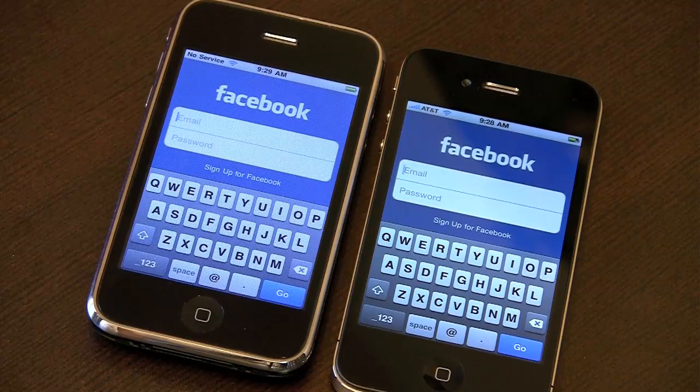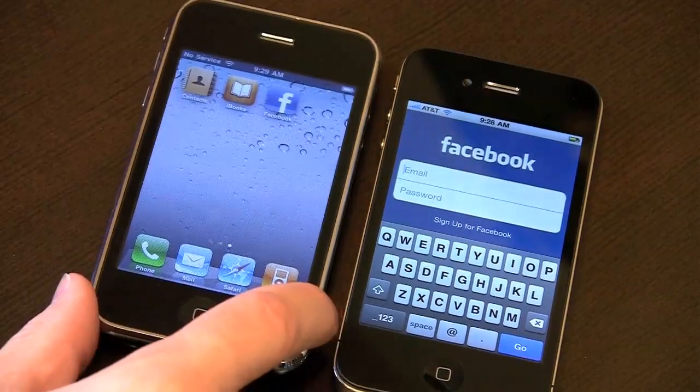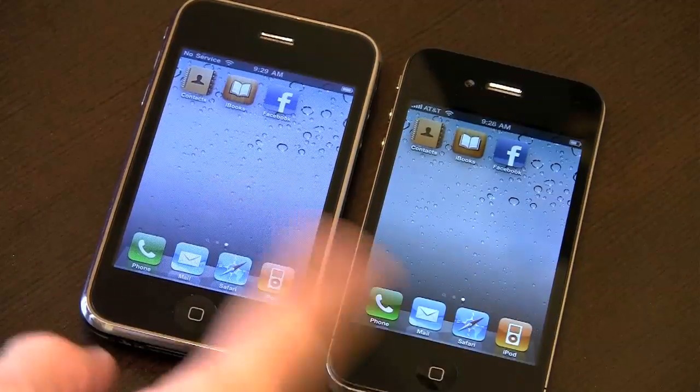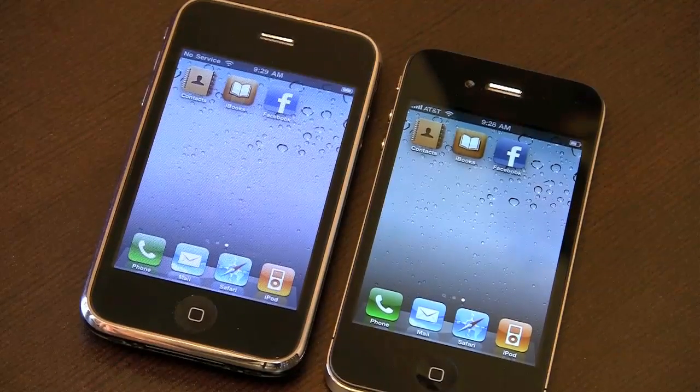So there you go. There's a baseline speed test between the two phones. You can see a little bit of a difference in the display and the contrast between the two devices here in this video, and I think I'll dive a little bit deeper in another video on that.